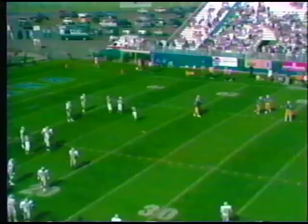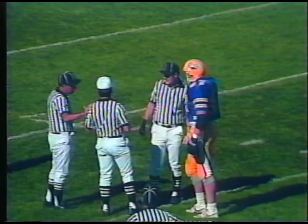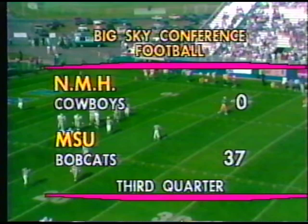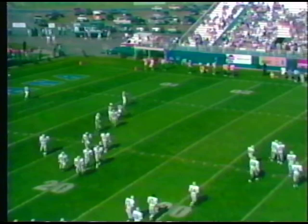The Bobcats hanging around out there to see what they want to do. Derek Isaacson, who had a great game last week against Eastern Washington. He was the lineman of the week for the Bobcats. He's out there talking with the officials. What are their choices? Do they get an automatic first down if they were to take the penalty? That would be the question, whether they take the 3 points off the board. They decline it and will take the field goal. So the Bobcats put three more up on the board. 3:02 to go in the third quarter on the Tennessee State 37, New Mexico Highlands nothing.